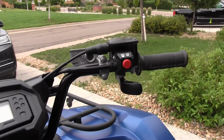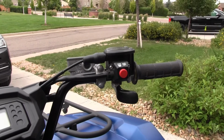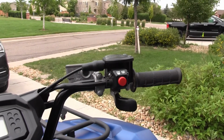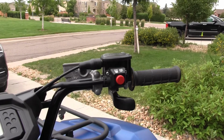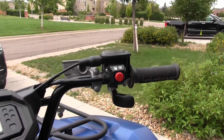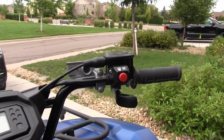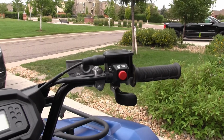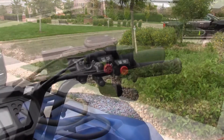You have on-the-fly selectable two-wheel drive and four-wheel drive, so unlike other rides, you don't have to actually come to a complete stop in order to put it in four-wheel drive. You can do that on the fly. That was the same with our YXZ, and so it's a very, very nice feature to not have to come to a complete stop before you drop it into four-wheel drive. So looking forward to that.